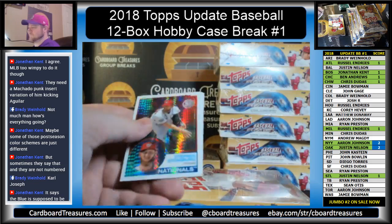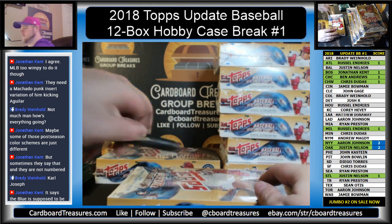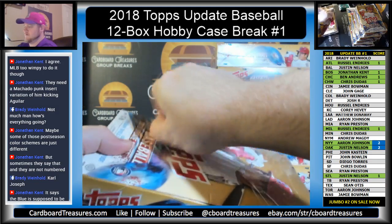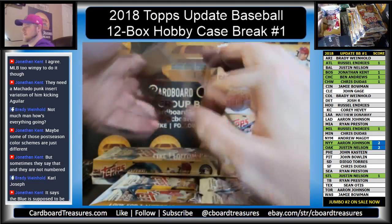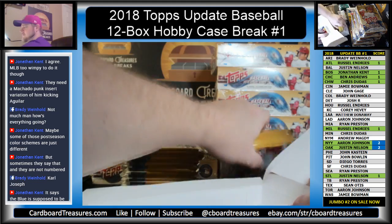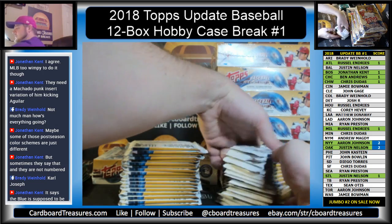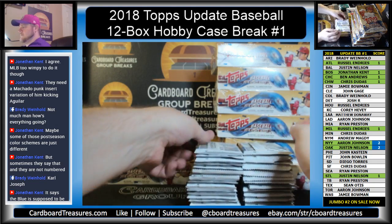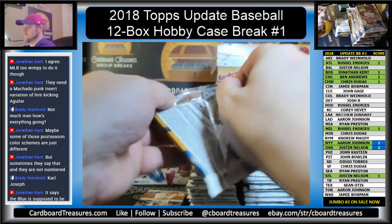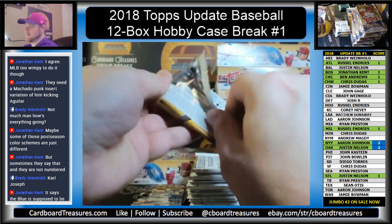Here we go, box five. Strasburg, Chris Archer, Joey Lucchesi, and Fernando Romero. Doing not too bad on time. About an hour into it. Through four boxes, I guess that puts us on pace for a 3 hour break. All right, this is box five. Hopefully this is a good box, because that silver pack is weak.